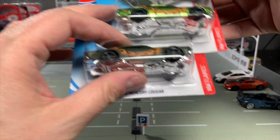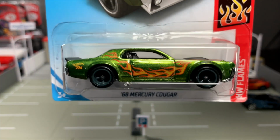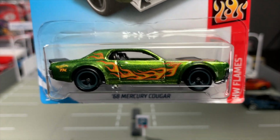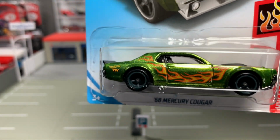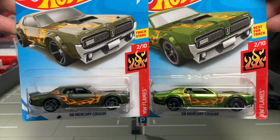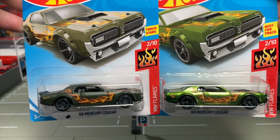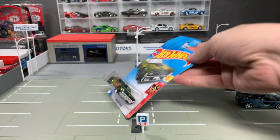All right. You always got to finish when I have them with the Super Treasure Hunt. This was sent by Mattel. I want to make that very clear. All the other models were sent by Wheel Collectors. Mattel sends me the Supers when they can so I can showcase them for you so you can see what they are supposed to look like, because some other things get out there. But it is the '68 Mercury Cougar. Really happy to see this one as a Super.